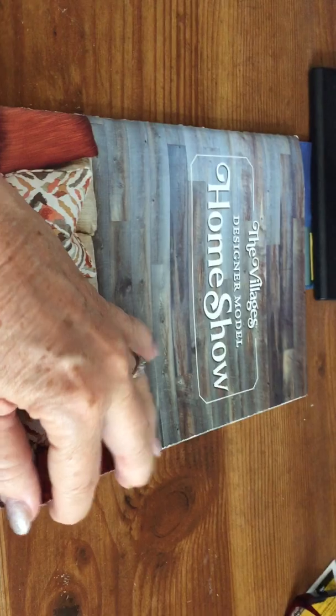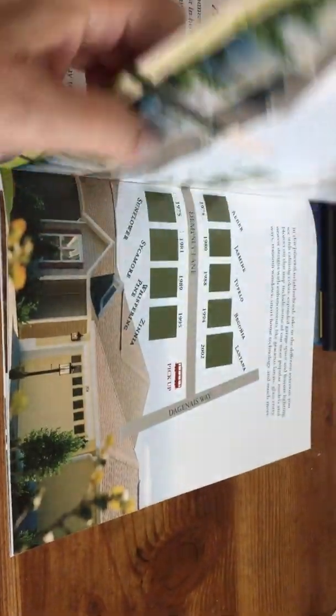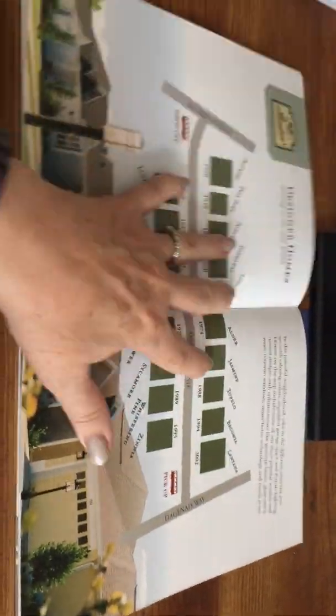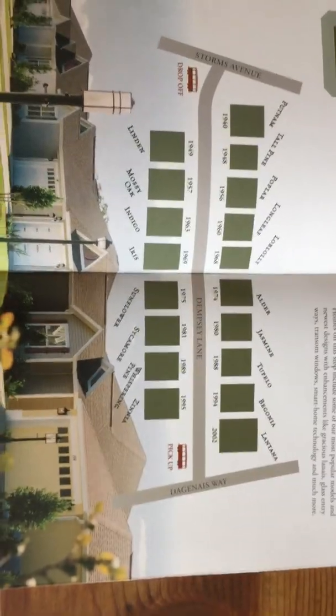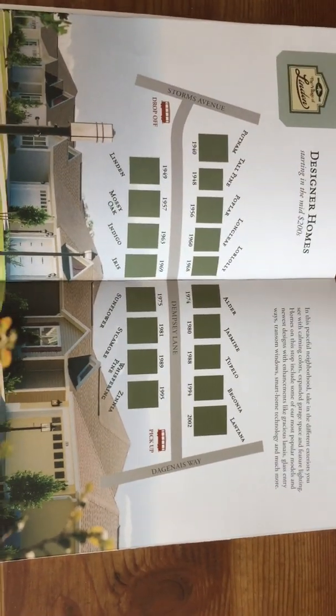We got this booklet that shows the different homes that we visited. I'll go back to these first pages later. They were about the Everglades. That's where we caught the trolley. And they had a whole week of showing these designer homes in the Villages that we went to. You got on the trolley with a bunch of other people, and then you visited these designer homes, as it says, starting in the mid-200s.